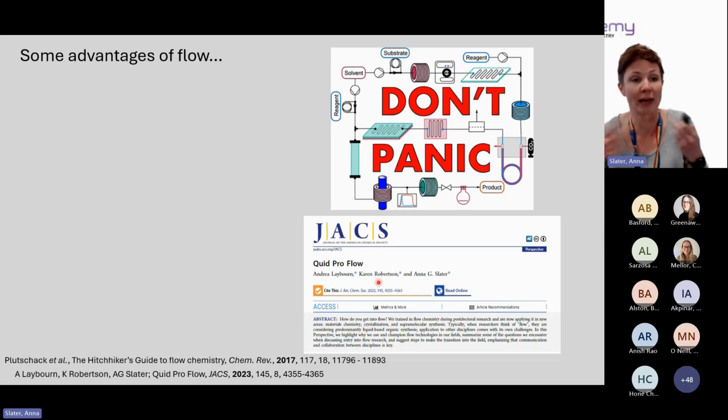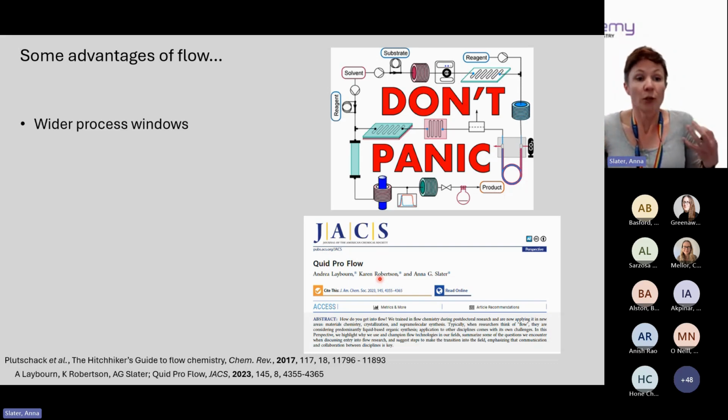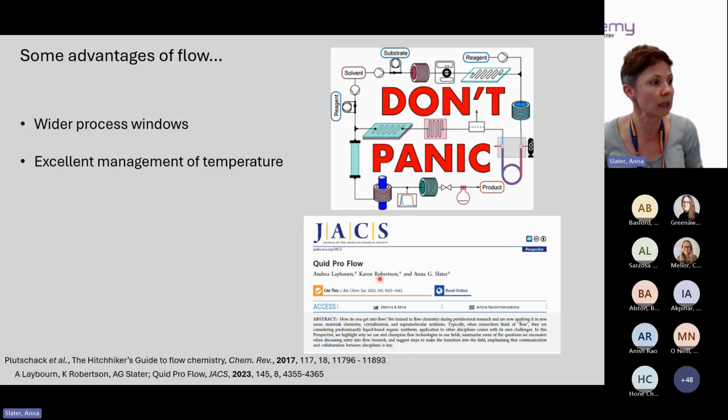And I do want to just point out some advantages of flow that might help us here. So you can access wider process windows in flow. We are under pressure. We use a back pressure regulator, so you can heat solvents much hotter than you might otherwise be able to. We routinely use DCM at 100 degrees, no problem. So that means you can access those areas of chemical space that aren't so accessible otherwise.